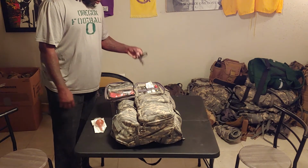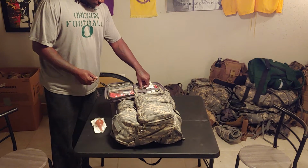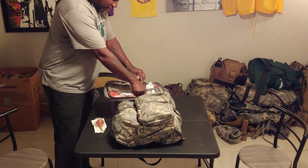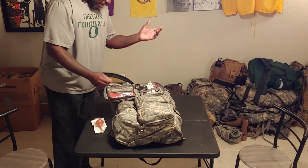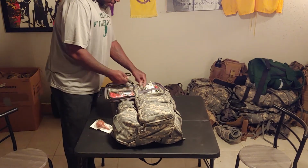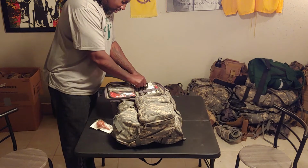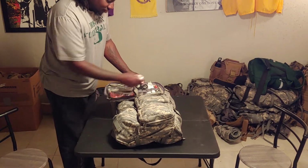A good pair of trauma shears, other little scissors, and some tape cutting scissors on there. So that's just the first little pouch. Let me take my time to put that back in there right. Why is it not going in there? There we go.